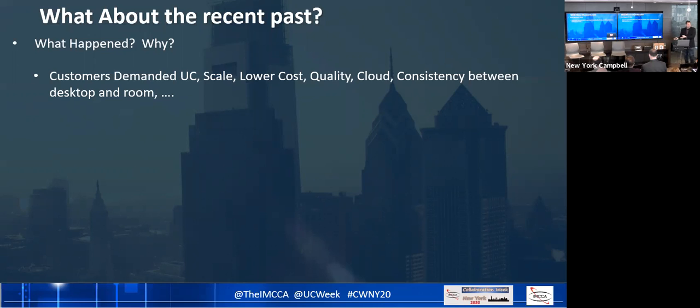I'm not putting a server in my network. A big drive around the desktop. We see a lot of video has really started at the desktop and then moved into the conference room, but that's also driving a need for consistency between desktop and the conference room.